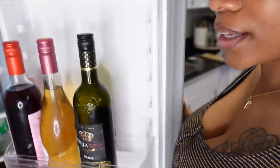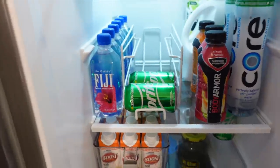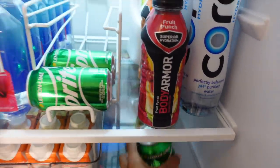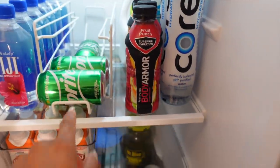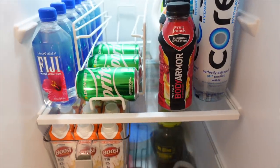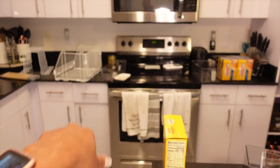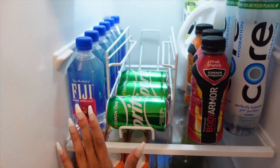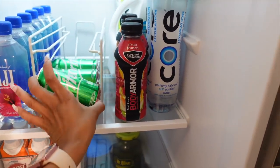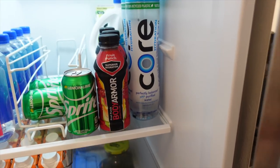Okay, so my idea right now is my fridge. This is how I used to organize my Sprites in my last apartment, with this little thing. It fits a whole, I think, 12 pack. It's supposed to roll and it'll come down and do that. But this is taking up too much space. I told y'all that little clear container right there is what I used to use to store my waters. But it makes more sense to just store them like this and line them up. This is actually taking up more space than what it would for my Sprite to just stay like this and then I line it all the way back.